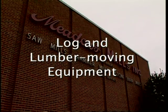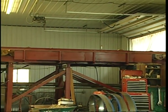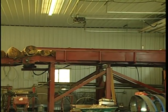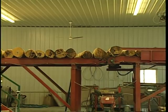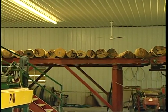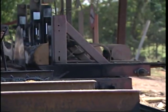An efficient sawmill needs more than machines to cut wood. Logs and lumber must be moved efficiently to and away from the sawmill and edgers. Meadows Mills builds a complete line of lumber moving equipment. Log decks hold incoming logs and efficiently move them onto the sawmill carriage. Decks can be designed to hold as many logs as you need. Adding a log deck to your operation increases efficiency and reduces labor cost.